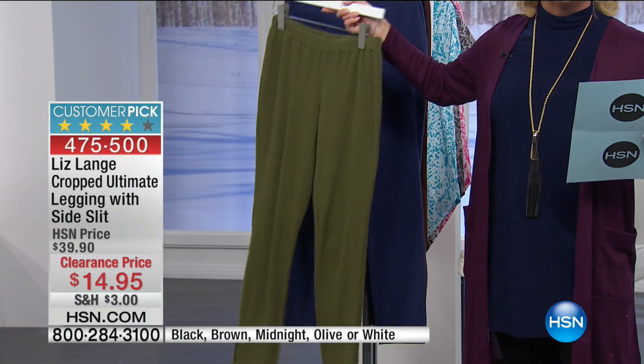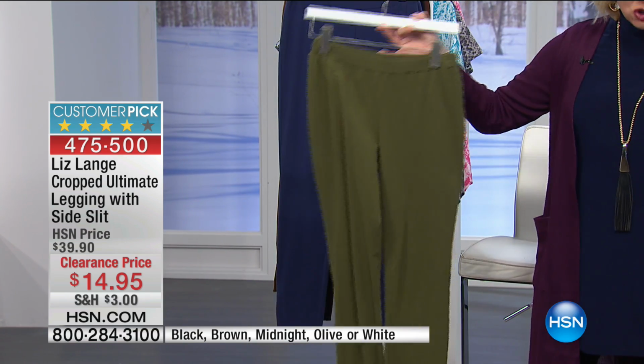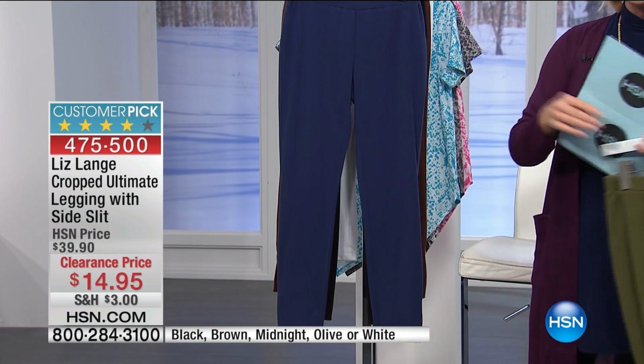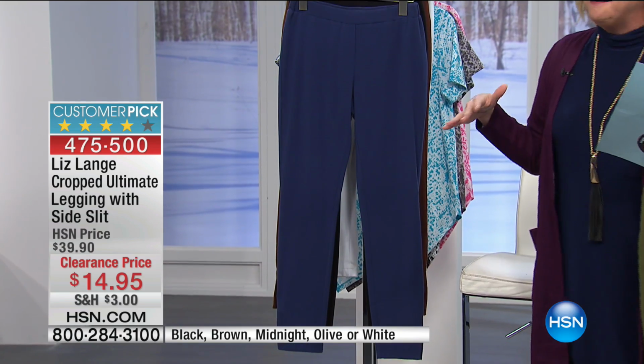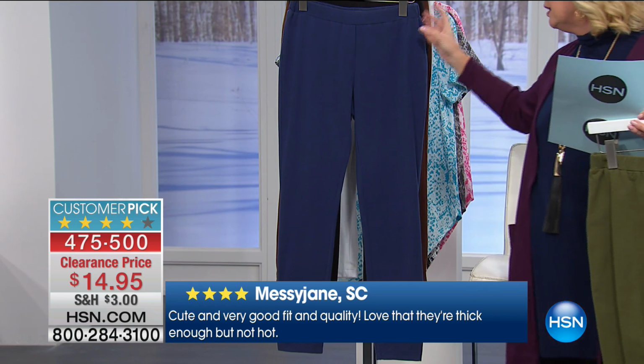Colors, olive green, and that's a true, rich, beautiful, genuine olive green. You know, sometimes our colors can tend to be a little off, but that's a true olive, and it's hard to find a good olive green.